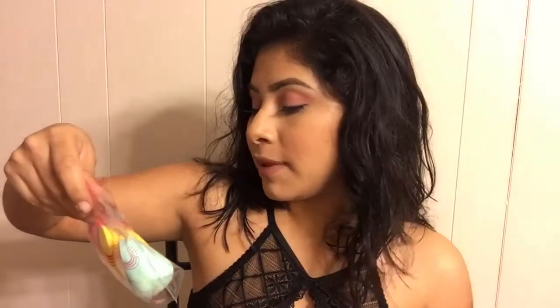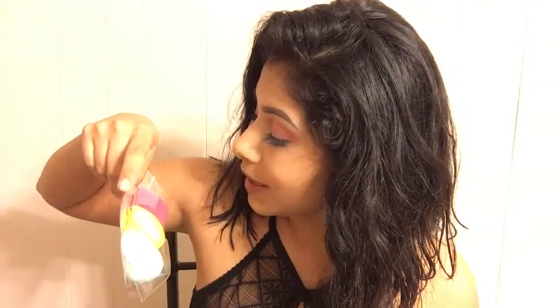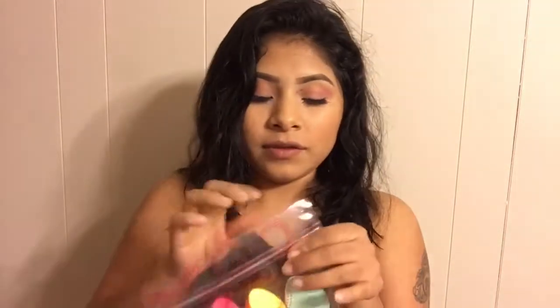And the first thing in the box is this little eggs right here. These are the Pure Cosmetics contour blending sponge set. I'm really excited actually to have this. I am a freelance makeup artist, so I need all the good sponges. They seem a little stiff. I hope that when you run it underwater, it really gets soft.